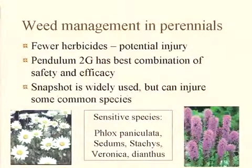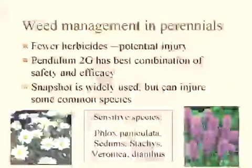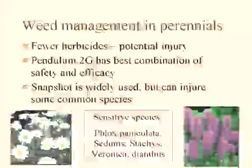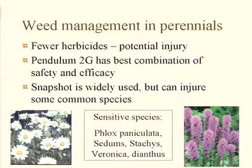What about if you're growing herbaceous perennials? Obviously, we can't use these broad-spectrum products. They're going to burn the plants and injure them. So there are very few herbicides labeled. Pendulum 2G by far has the broadest label. So in terms of the best combination of safety and efficacy, Pendulum 2G is your choice in herbaceous perennials. There are some exceptions to that. Some of the sedums can be injured by Pendulum. But by and large, I've only injured 1 or 2 species with Pendulum.